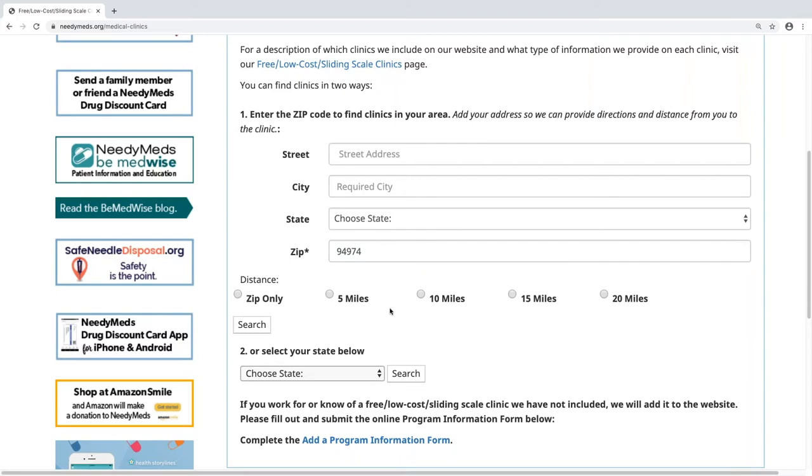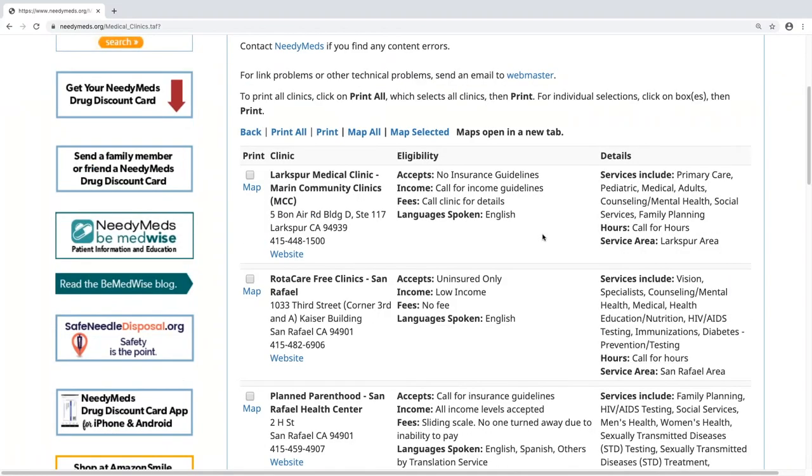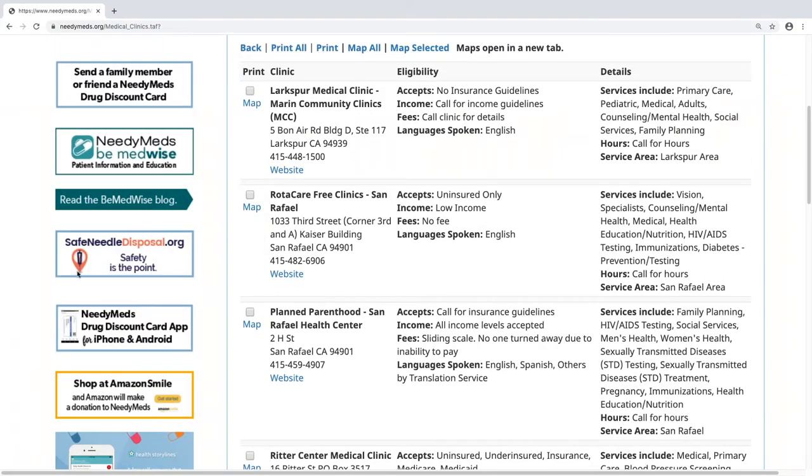And let's say the individual searching has access to transportation. So let's do a 5-mile search within that zip code. That's all the information you would need. You click search. And as you can see, the results yield that there are 9 clinics in the 94974 zip code. And if you scroll down, hopefully you'll agree that all the pertinent information is on your screen, including the name of the clinic, the contact information, and a website if it's available, the eligibility, meaning who can be seen at the clinic, and what fee can they expect to incur. And the far right-hand column labeled details will let you know details about that clinic, including what services they provide.